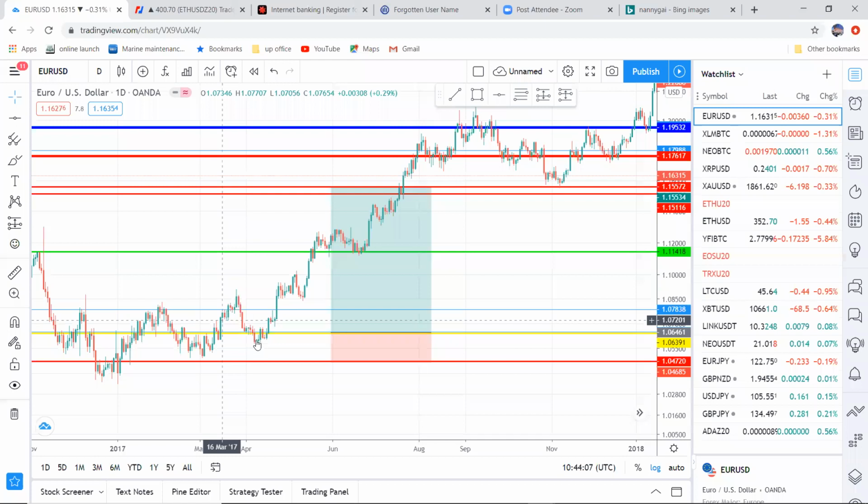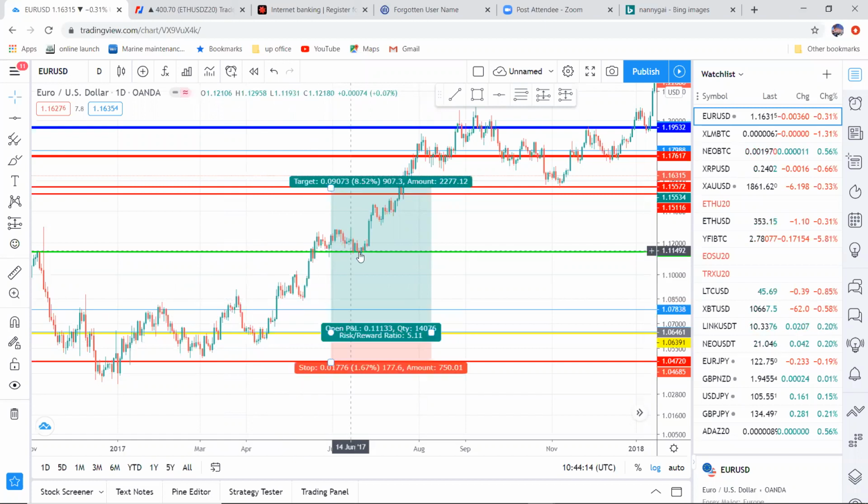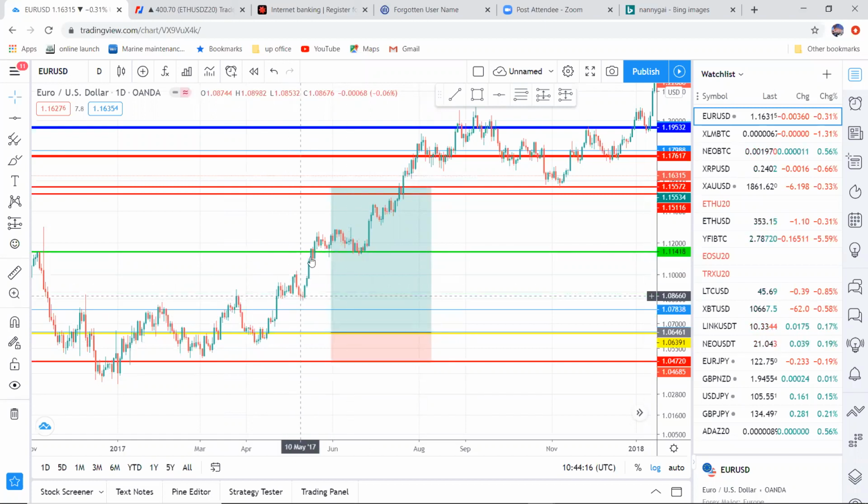Do you ever stack trades, Les? Do you ever stack trades once you're in profit, put another one on if you think it's a long-term uptrend or long-term downtrend? Yeah, sometimes. Quite often I do. How I would do that is, on here, after this retracement, I'd place a buy order here, and then another buy order. So on every little retracement, you could add another buy order.